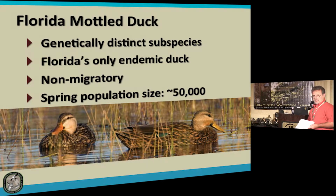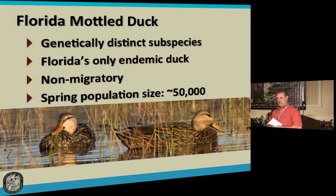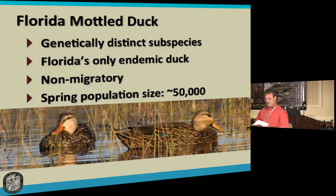It is a genetically distinct subspecies, at least as far as I'm concerned. The AOU, the American Ornithologists' Union, does not recognize a subspecies of mottled duck. Mottled ducks occur in Texas and Louisiana, here in Florida, and they also occur now in South Carolina and Georgia because we put them there, not because they were there on their own. But a lot of the genetics work we've done, and we've done a lot over the years, shows that our birds here in Florida are genetically distinct from those that occur in Texas and Louisiana.